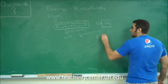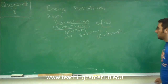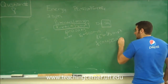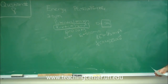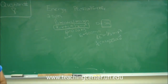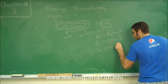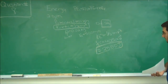So for kinetic energy, it's equal to 1/2 mv squared. So we have 1/2 times the mass of the bullet, which is 0.02 kilograms, times the velocity, which is 500 meters per second, and we have to square that term. So 500 squared times 0.02 divided by 2 ends up giving us a total of 2,500 joules. Remember that all energy and work are in terms of joules.